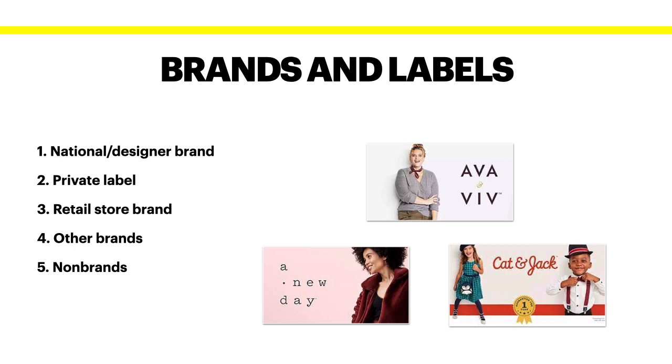Other brands is a catch-all for all the labels that are not included in the aforementioned. This would include cartoons like Disney and Marvel, also sporting teams, whether they're professional or non-professional, such as the NBA, NFL, and college leagues. These are often licensed brands. Non-brands are the brands that the consumers don't really find of that much importance. These products are produced at low price points and are often found at discount retail stores like TJ Maxx, Marshalls, and Burlington's.